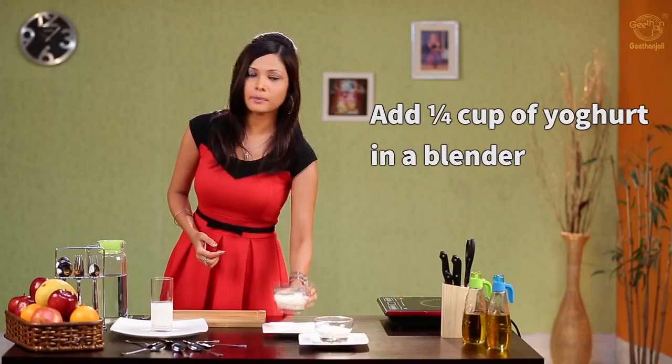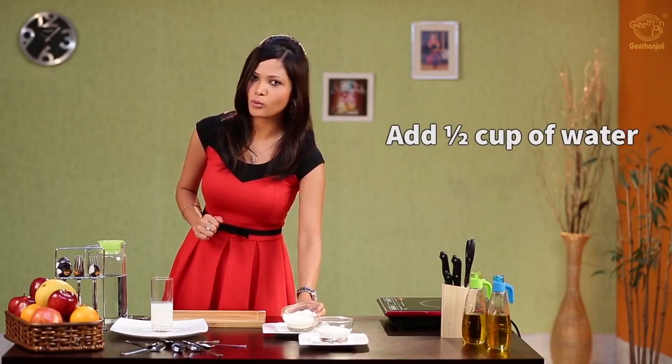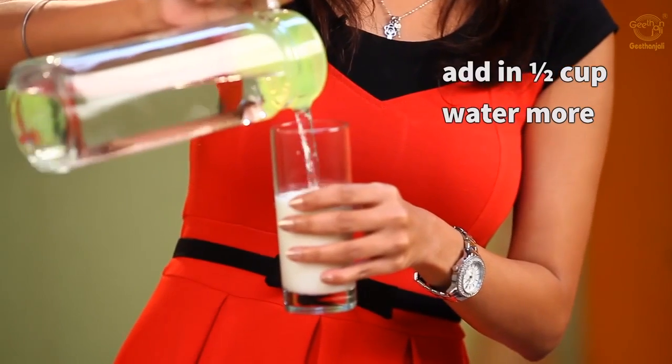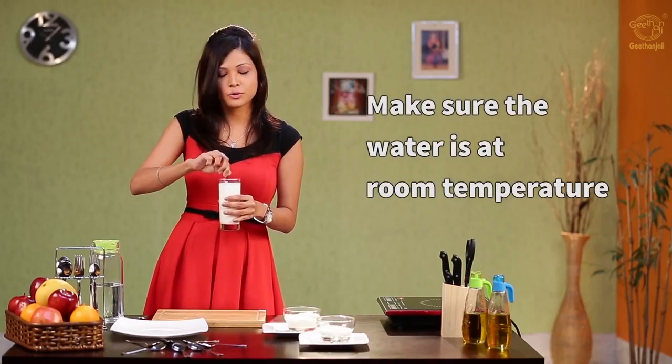Add 1/4 cup of yogurt to a blender. Add about half a glass of water to it and do not forget, add a little bit of sugar to taste. Blend this well and this is the mixture that you will get. Add about half a glass of water to this. Stir this well. Make sure the water is at room temperature. Have this with your lunch every day to enable good digestion.